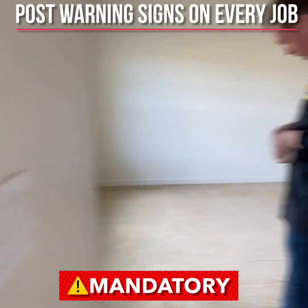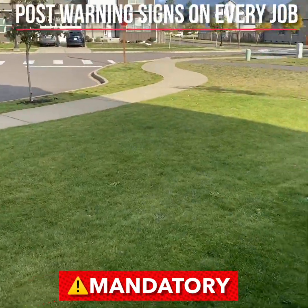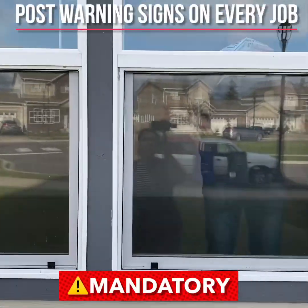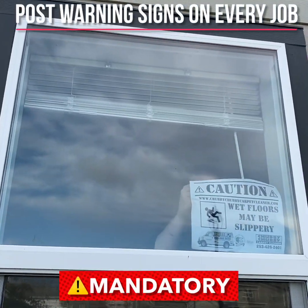Now he's going inside the house. He's going to put one on the window. So there's 2. In case one is overlooked, there's another one. Beautiful.